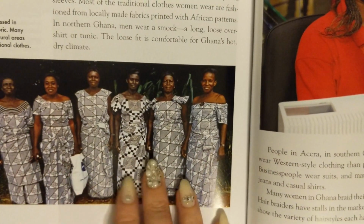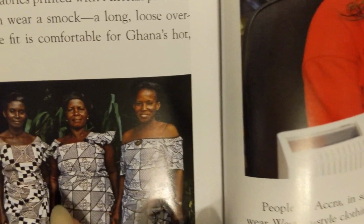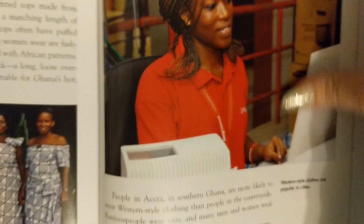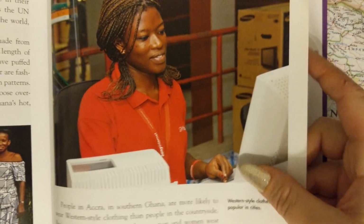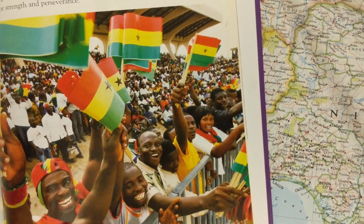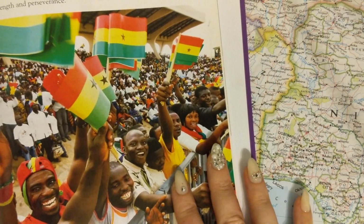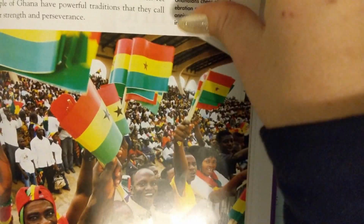More women dressed in adinkra. You can see the little adinkra symbols in their fabric. And wearing modern clothes as well. And a celebration of the 50th anniversary of Ghanaian independence. You can see how joyful they are. Awesome. And that's the end of the book.